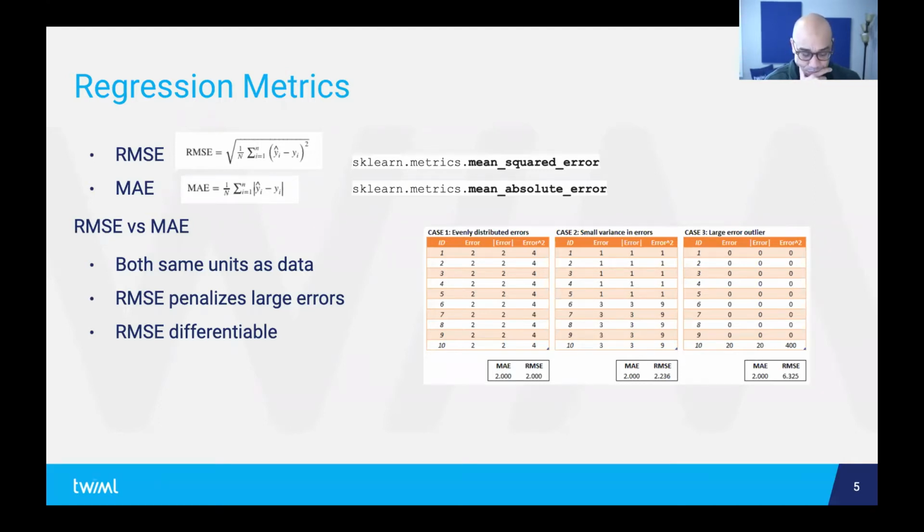So going back to comparing and contrasting, both of these metrics use the same units as the data itself, so you don't have to worry about that in comparing these two. The main difference is that root mean square error, because you're squaring your residual, penalizes large errors a lot more than mean absolute error.